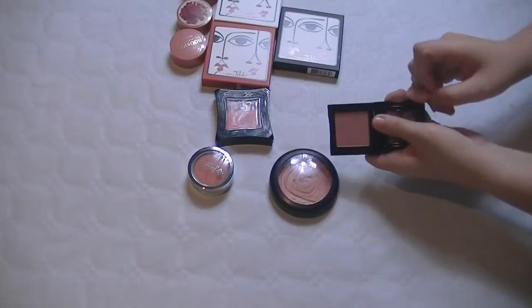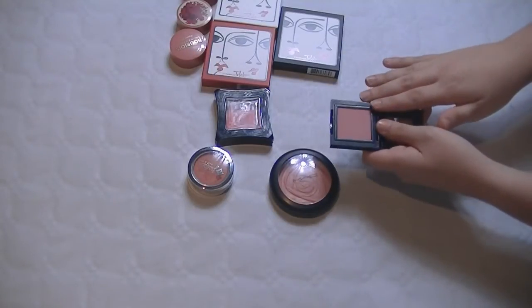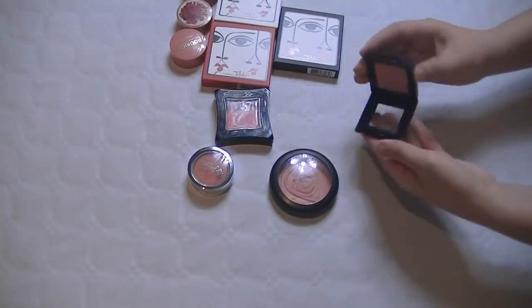This one is in Nectar. It's just a really gorgeous color. I always take this when I'm traveling for some reason. Don't know why, I just do. So this one I'm gonna keep.